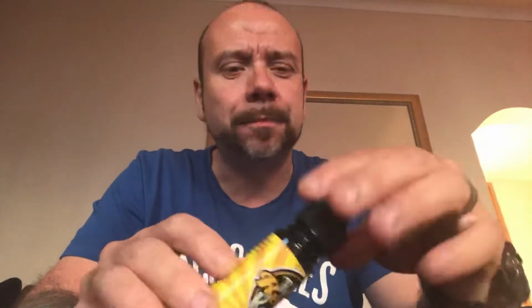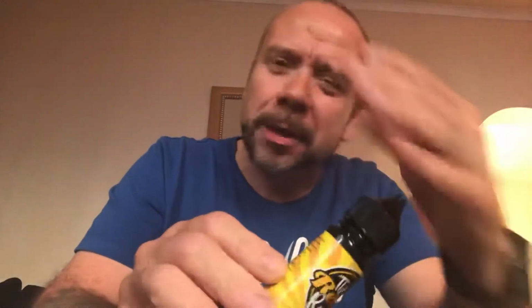Vape production is always really good. 70-30 VG/PG. Superb. I've had cola flavours in the past. They've all become a little bit sickly sweet, but this is amazing. And the smell, the aroma as well is just lovely.